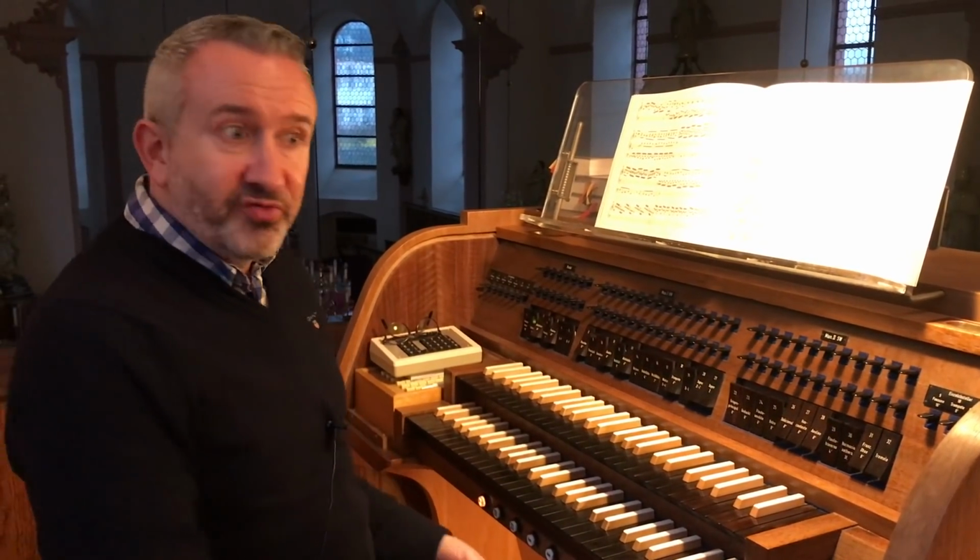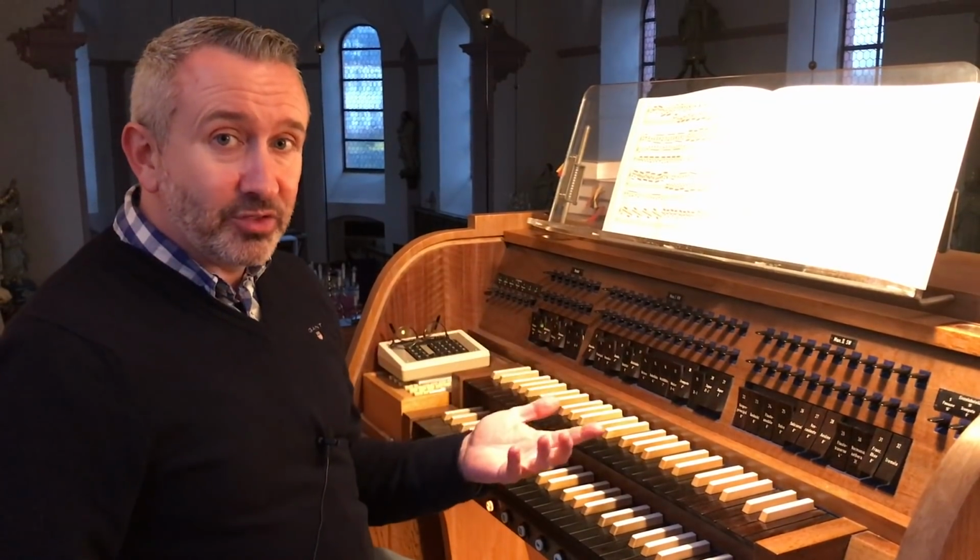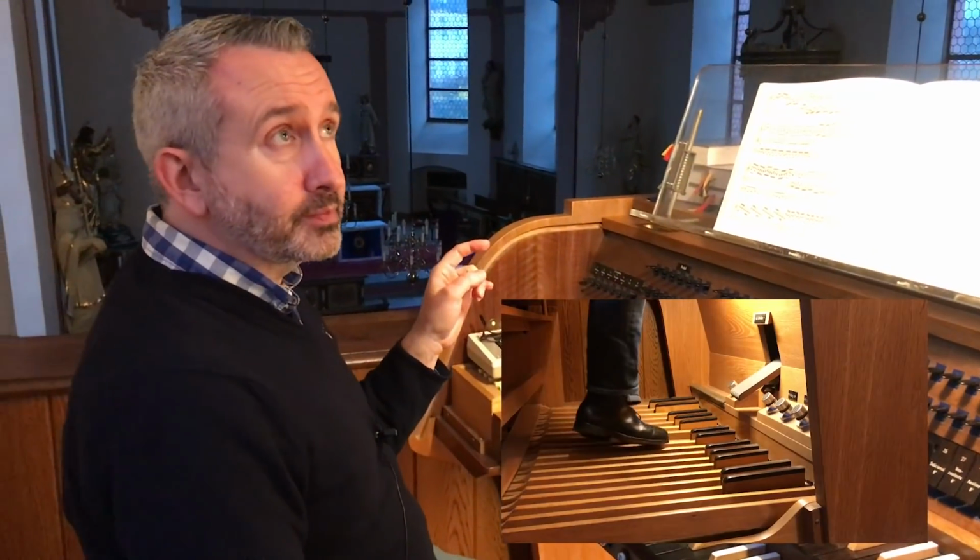See that? And at that point, my feet jumped into action, and that's where the pedals take over. So that would be the next thing to practice. And here's the pedals again.